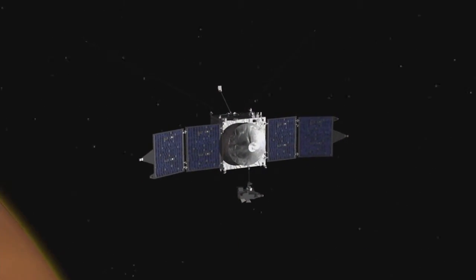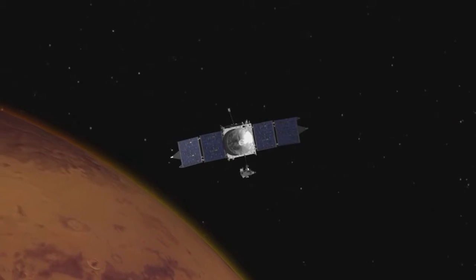MAVEN has been approved for an additional 2-year mission extension that will run through the end of September 2018.